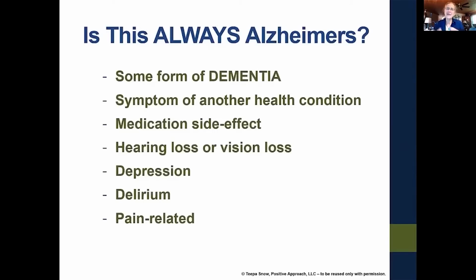So having said that, those are some common symptom profiles. Sometimes what we're looking at is another form of dementia. Sometimes it's a health condition that's not being managed. Sometimes it's medication effects, side effects, interactions. Sometimes it's just hearing loss that's not being addressed, or changes in vision that people are misperceiving, depression, delirium, or pain-related behaviors that people are not noticing.